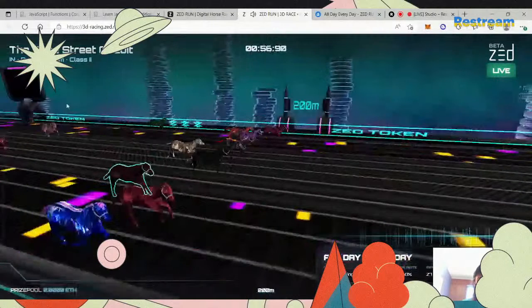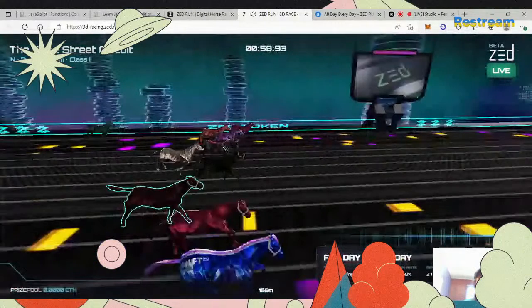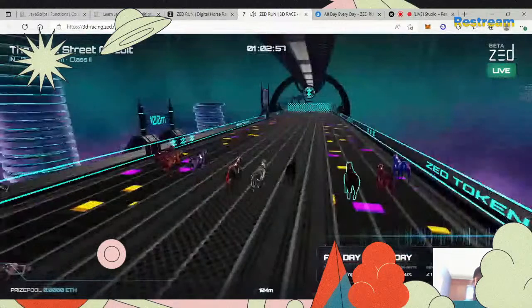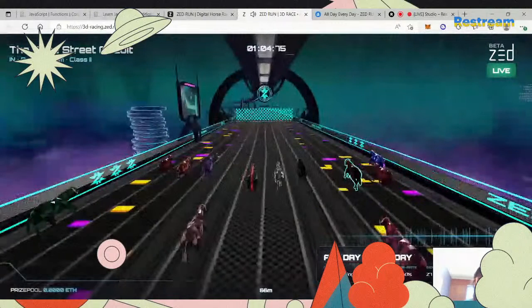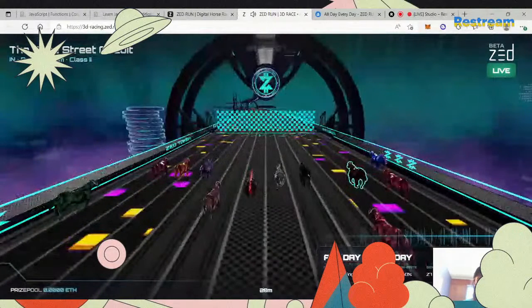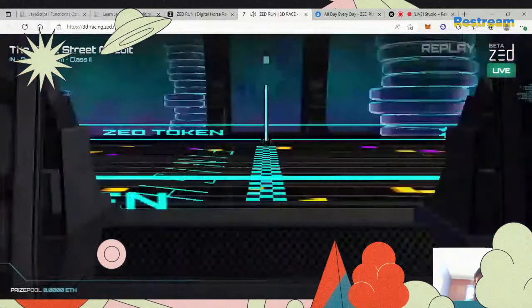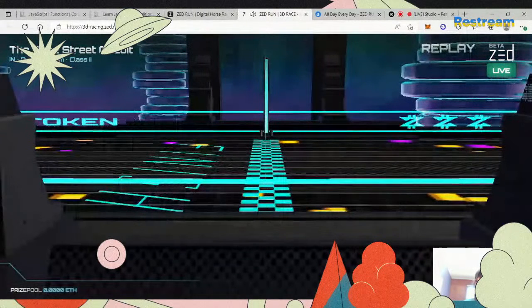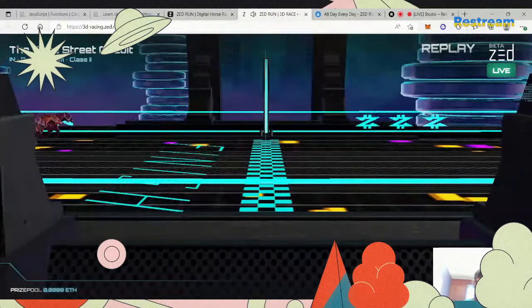Look at that push. Let's go, baby. That's what I like to see. That looks good with the auto too. That's why I like the auto camera. This is the Z token track. That was a close one. I can't tell without controlling the camera. I know I didn't win it. I know he didn't win it.